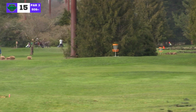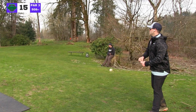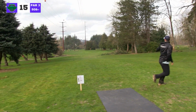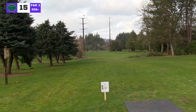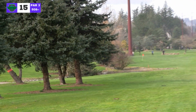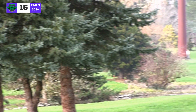Oh man, looks like you nicked something right there. You think you were going to reach the pin if you didn't clip that little branch? I may have found myself on the green. I may have skipped off just left of it. I know that I can throw the disc 500 feet, but it takes a good pull off my hand to get it there for sure.